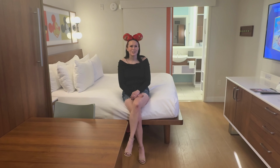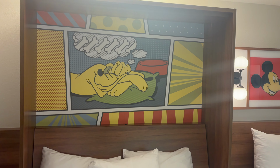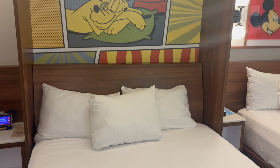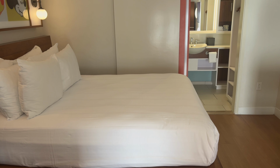So there you have it. That's your standard room here at Pop Century Resort. Again, we're in the 80s section, but all the rooms throughout the resort will look pretty much exactly like this, with the exception of the king rooms. We have everything that you need.